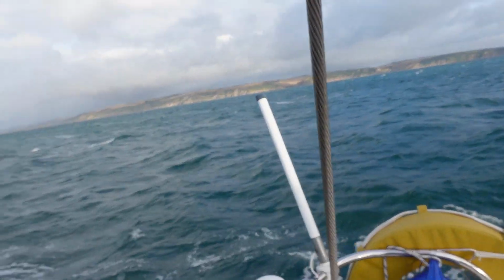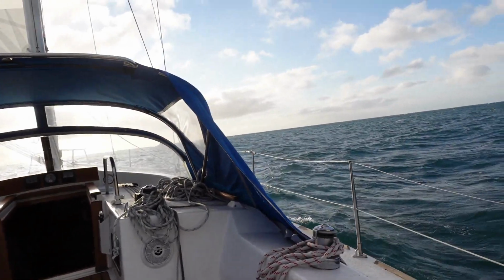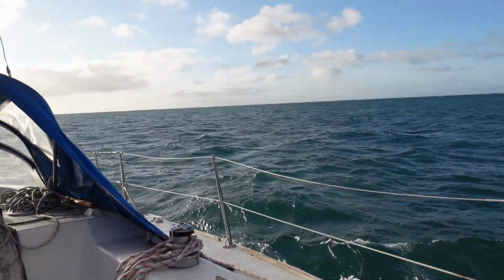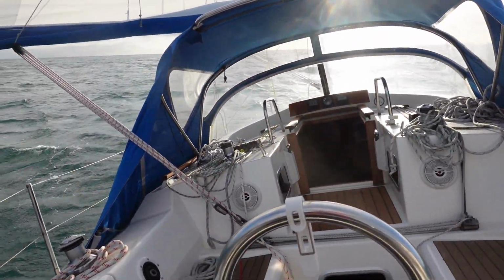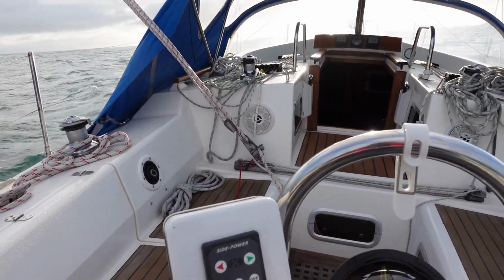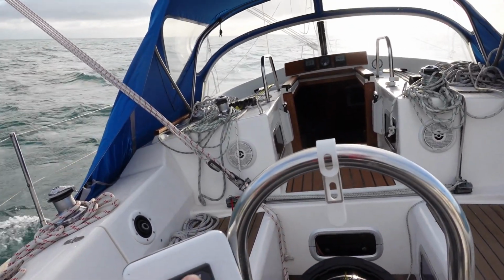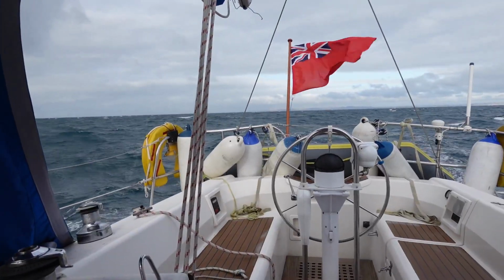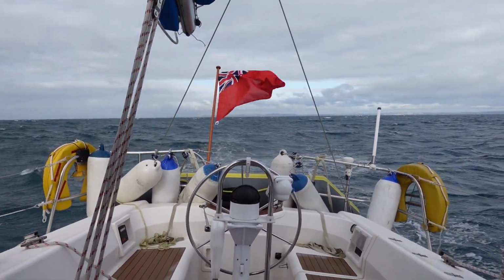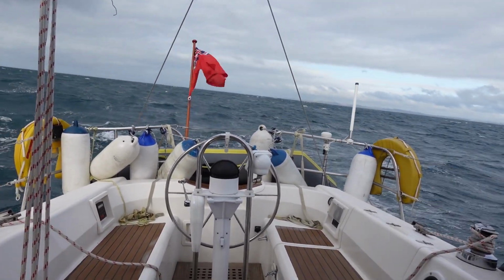There's Dartmouth day mark in the gloom over there, and there's a wide expanse of nothing out here. Just occasionally you get one wave that really rocks you around. We're heading east, as you can see, because we're heading into the morning sun. So there you go, navigation by sun. I've just rounded up into the wind and dropped the main, so we're now just running with the Genoa. We've slowed down a little bit, maybe half a knot, but the boat is much easier to steer and the autopilot is working well.